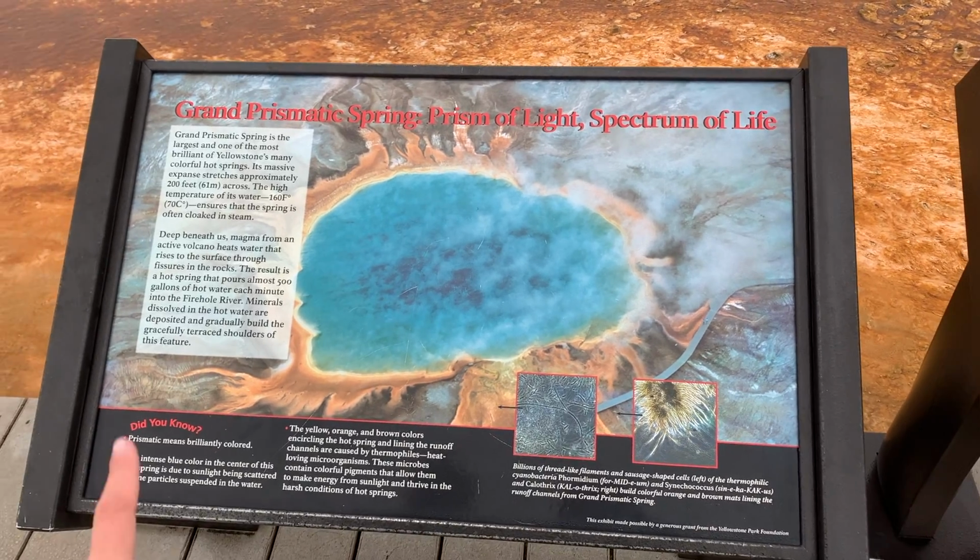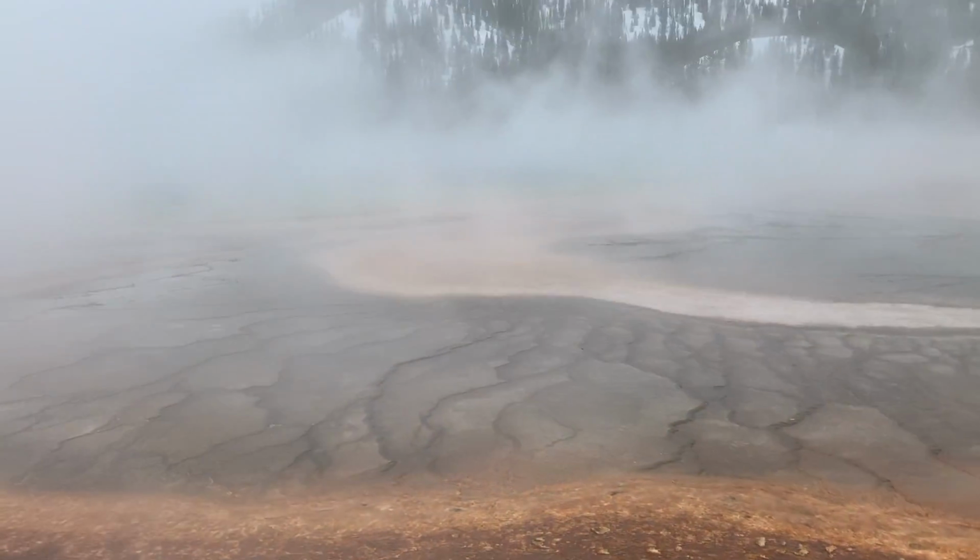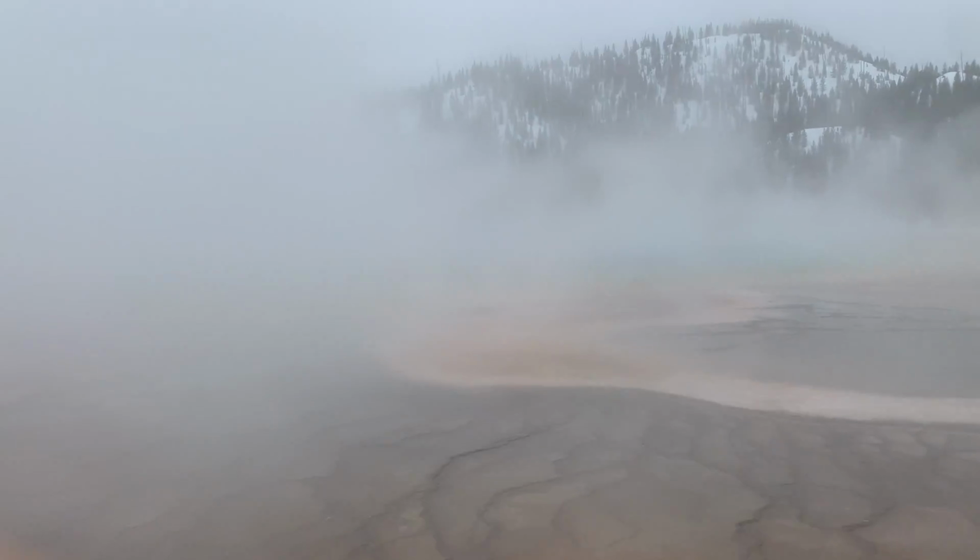So this is what Grand Prismatic looks like, and here's our view today. It's so cold that the steam coming up from it just makes it look like you're in a cloud.